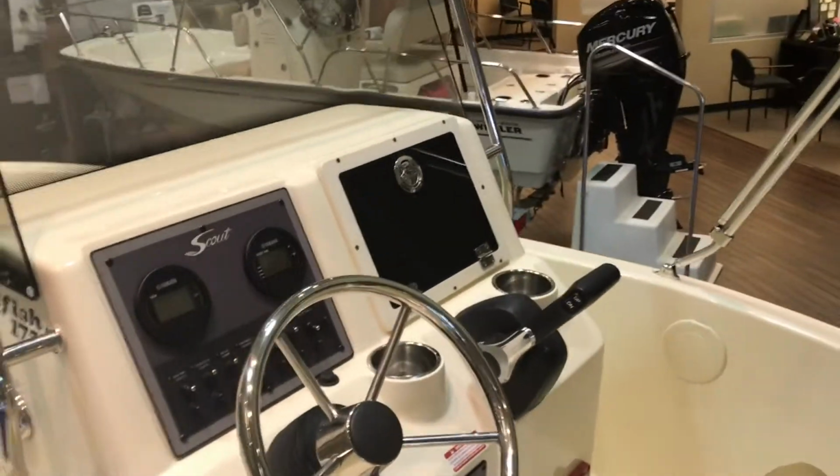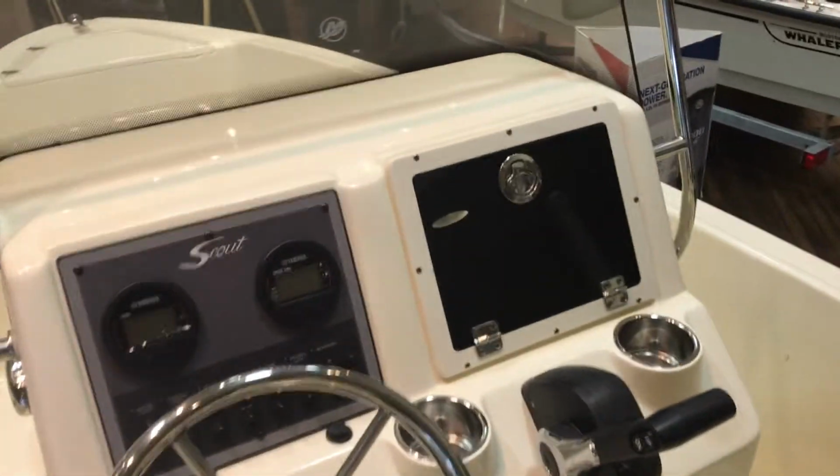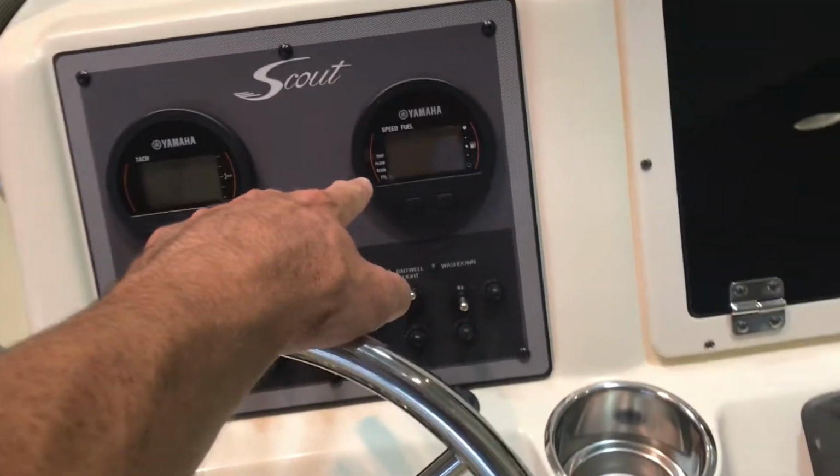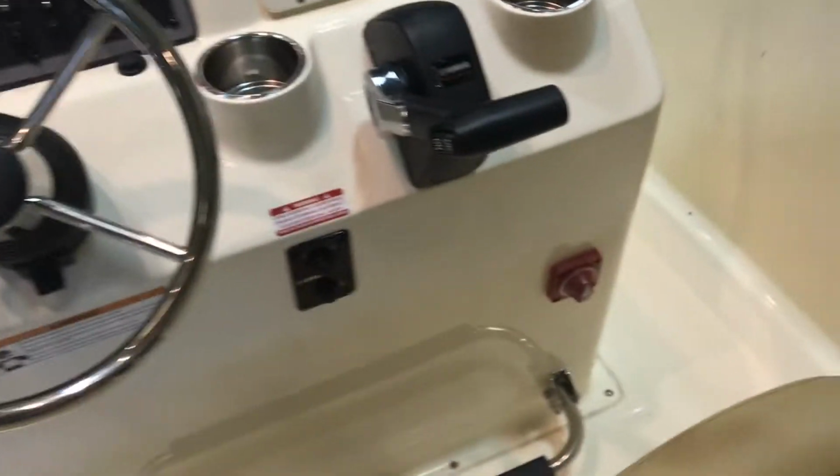Boat has a nice console with a lockable electronics box here with charging ports inside, digital gauges, as well as a tiltable helm. All that standard with the battery switch as well.